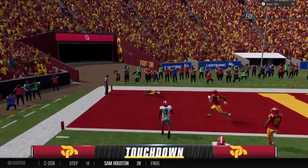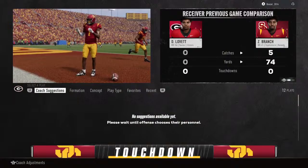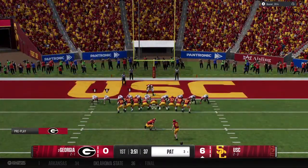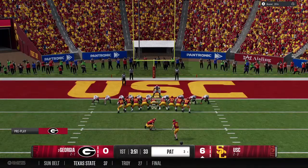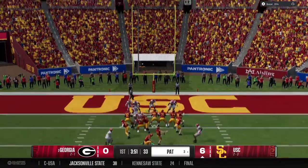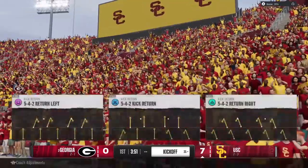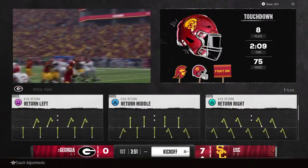Touchdown, Southern Cal! And once he got loose, it was all over. You want to talk about a great way to start the game and set the tone early. It's so nice to have a quarterback just get himself into the game, get himself established. You make a couple throws, you lead your offense down the field, you score right off the bat. Could not have been a better start for that QB.